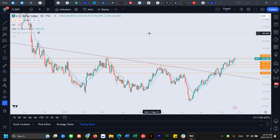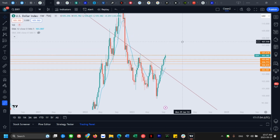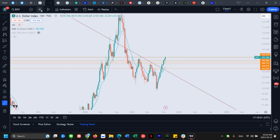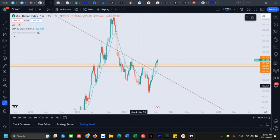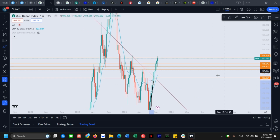Look at the bigger picture to see if there's anything. I'll go on the weekly. I don't see much on the weekly here. Yeah, it's just been weekly straight up. Hasn't even had one weekly consolidation yet. You can see every single candle is above the prior candles, just straight up, except this mini one right here.